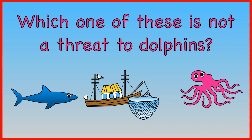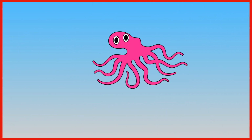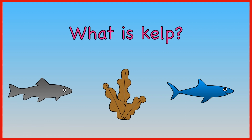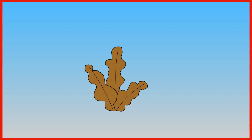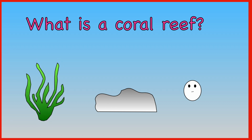Which one of these is not a threat to dolphins? Sharks, fishing nets, octopus? The answer is octopus. What is kelp? A fish? A plant? A shark? Kelp is a plant. What is a coral reef? A plant? A rock? A creature? Coral reef is a creature.